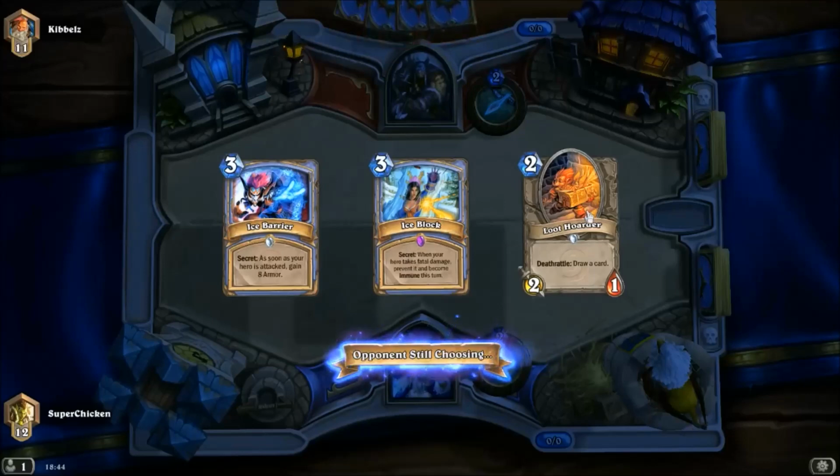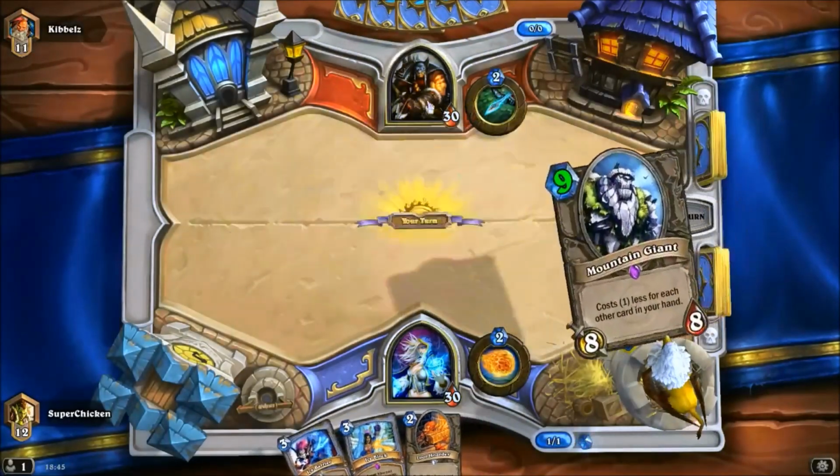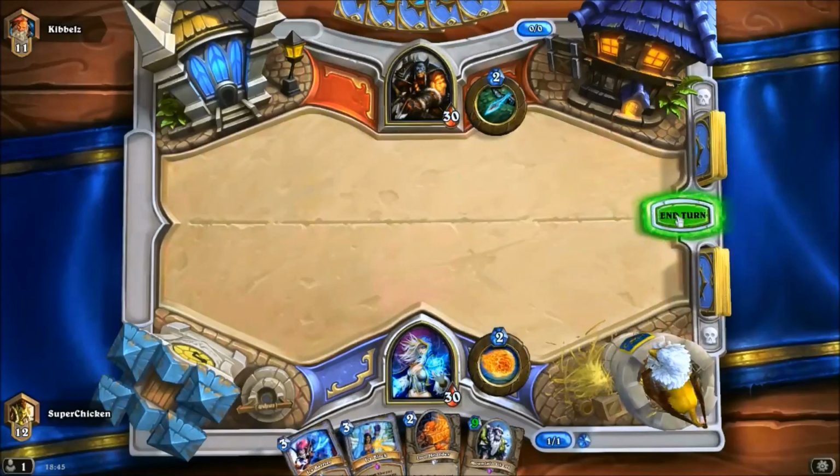Loot Hoarder's going to go down first. Ice Block's going to go down second. Ice Barrier will go down when I'm at about 10 health. That's a game plan. Let's see what they got. Actually, it'd be interesting to see if this is one of those haste hunters that I've been seeing everywhere.